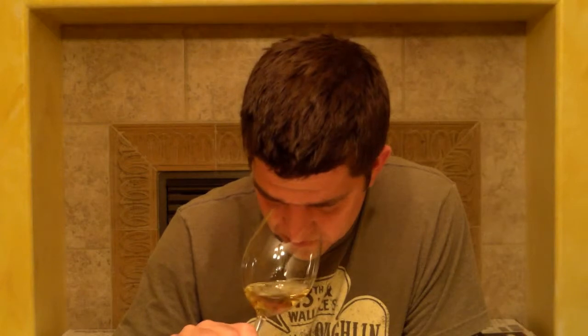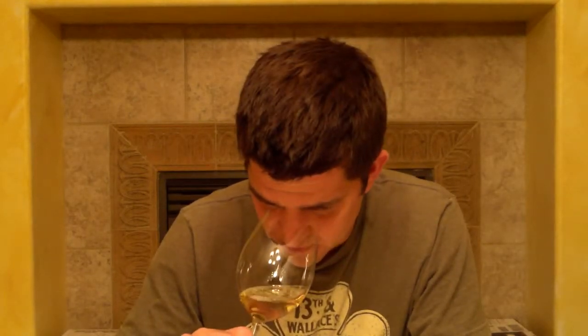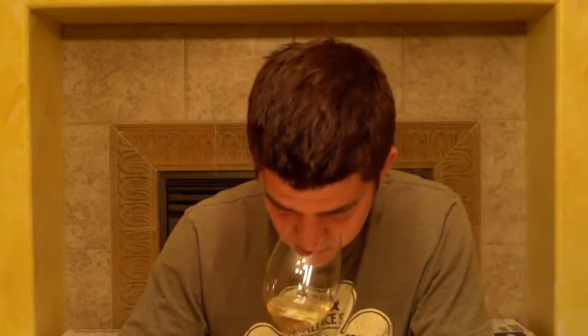Definitely that apricot's coming through strong. Maybe a little bit of the honey. You know, honey is something you should really pull out of the botrytis kind of wines. I'm not getting a huge amount of it, but definitely getting the apricot. Definitely getting this real woodsy, evergreen, foresty kind of sense. Yeah, really interesting. I'm liking the nose on it. But let's move on to the palate and see what's going on.